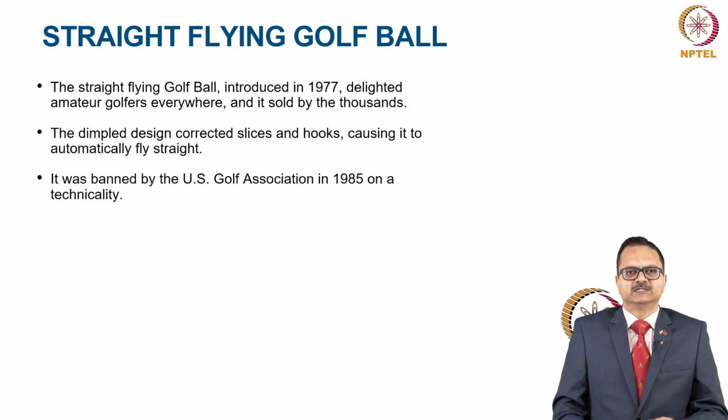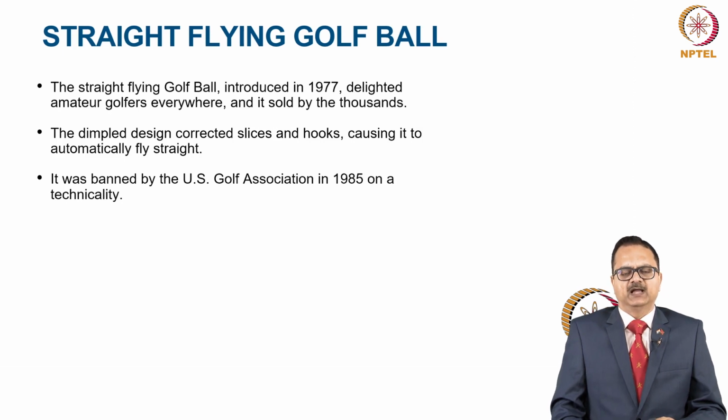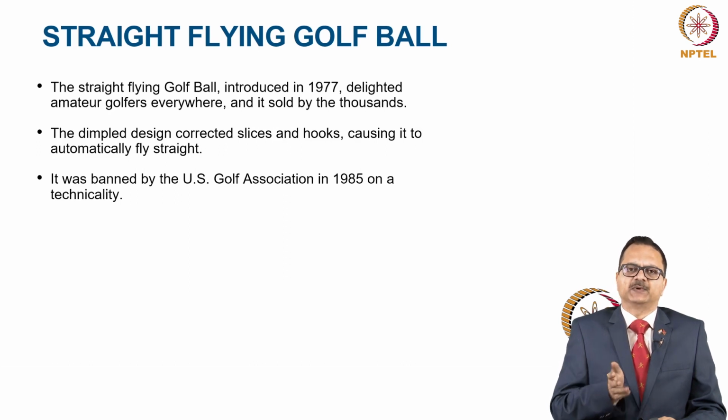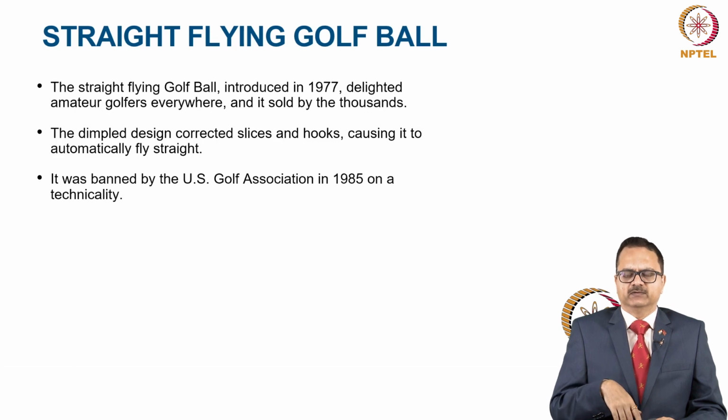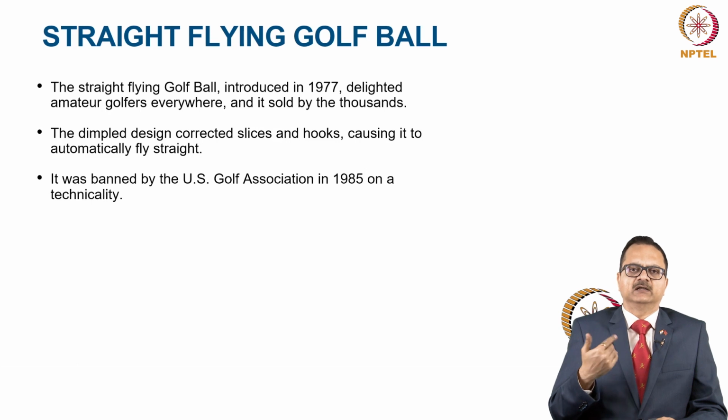Let's talk about another technology, the straight flying golf ball. As we know, golf is a game of skill, and the ball is designed to fly or travel in a way depending on how it is hit and which club is used to hit it. However, in 1977, a straight flying golf ball was introduced, which used to fly straight, irrespective of how it was hit. It basically took all the guesswork and all the skill out of golf. And even amateur golfers started to play much higher levels of golf than they could otherwise. Ultimately, it was banned by the US Golf Association in 1985 using a technicality.